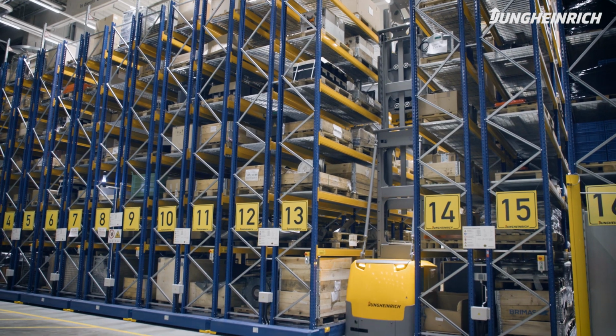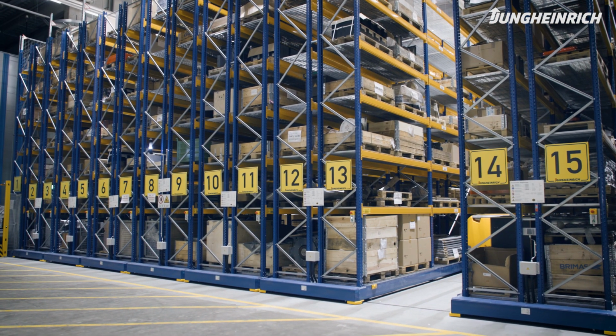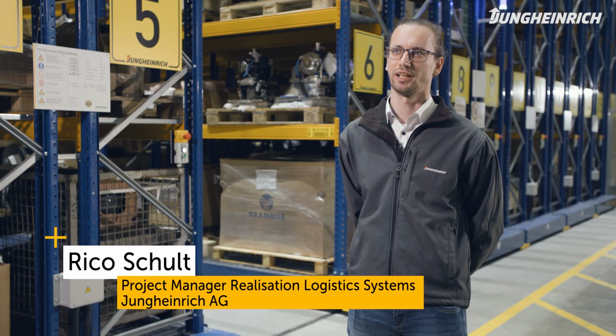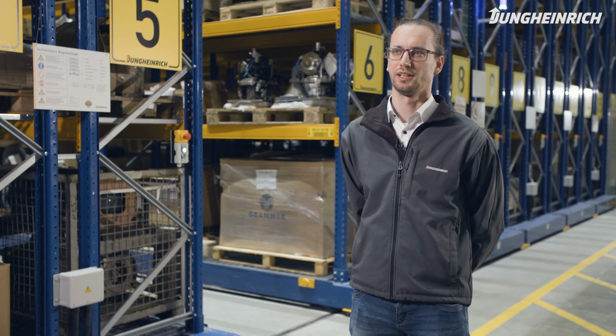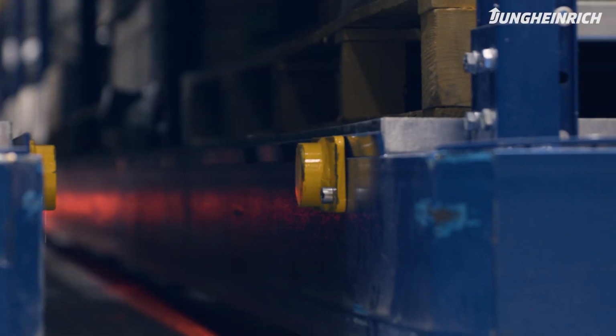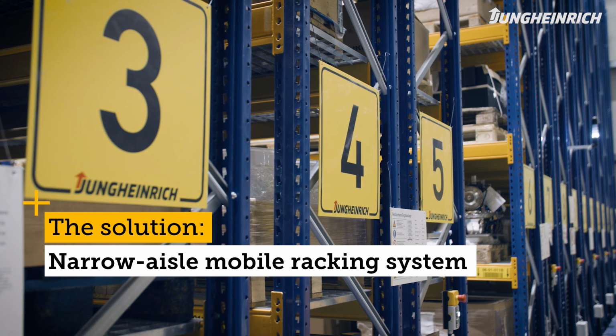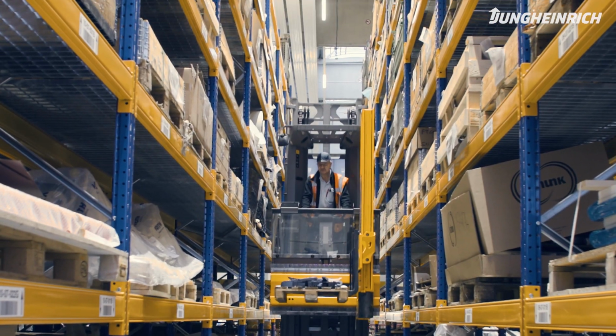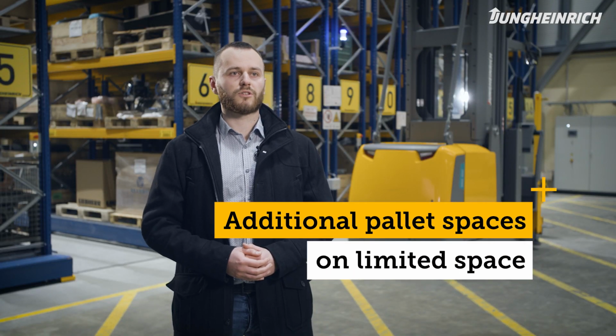The requirement was to fit the maximum number of pallet spaces into a given building envelope. We were the only supplier who decided to offer the facility as a narrow aisle warehouse to achieve the highest possible degree of space utilization. These narrow aisles, very narrow compared to similar racking systems, allowed us to fit an additional trolley and therefore more pallet spaces into the limited space.